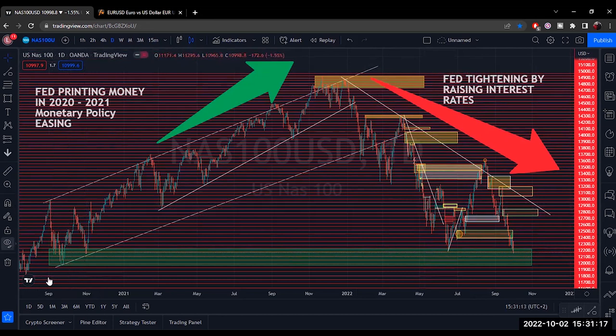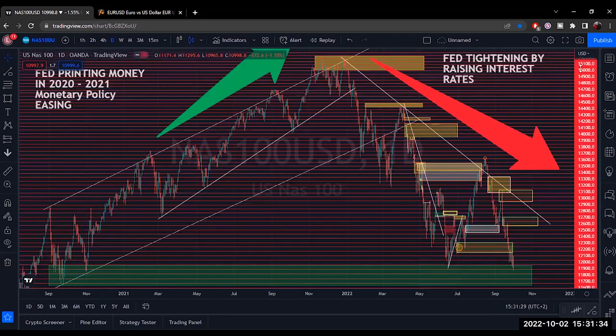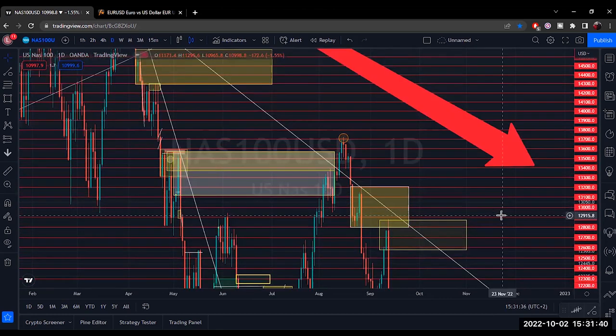What are the rules of areas of value? Fresh touch, areas of value, retest, areas of value, glass effect, right? I'm telling you now again and again, this thing is going to crash. Well, not, it's already crashed, right? This thing is going to introduce us to even lower lows than we think.